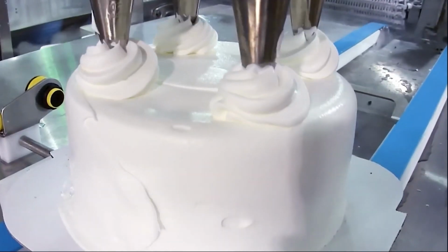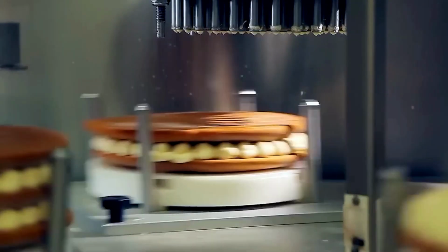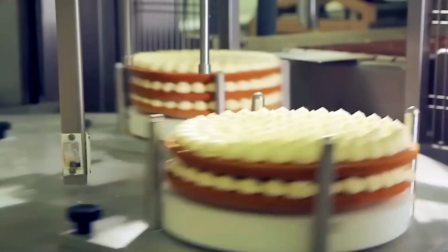where vanilla frosting is carefully spread between each layer of the cake using machines, ensuring a smooth and even layer.